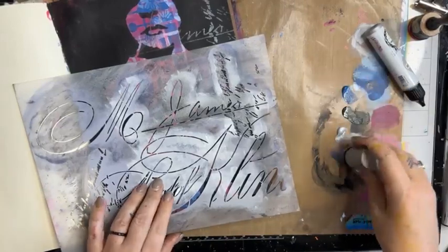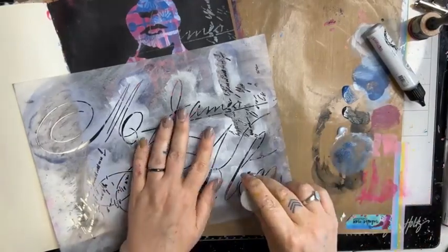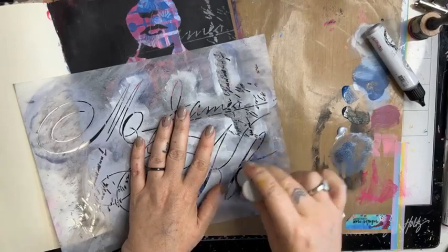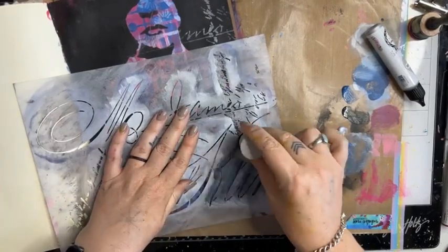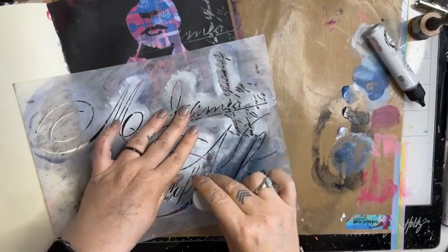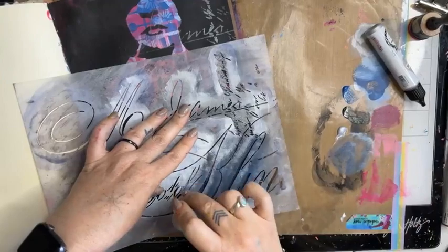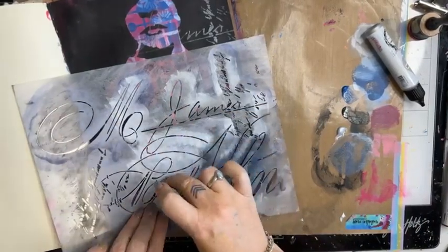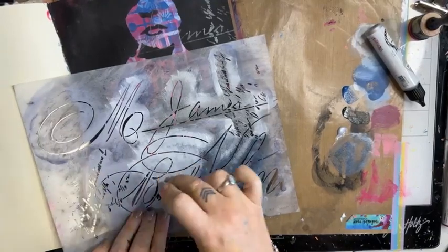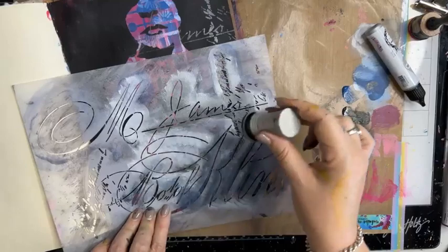I'm going to pop a bit of blue in and I'm creating this nice little shade down here. And again, this one's a really delicate stencil. So the great thing is if you pounce your color on nice and evenly, but firmly and confidently, it's going to work. You're going to get your image.